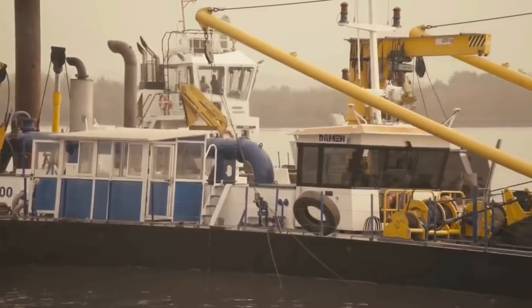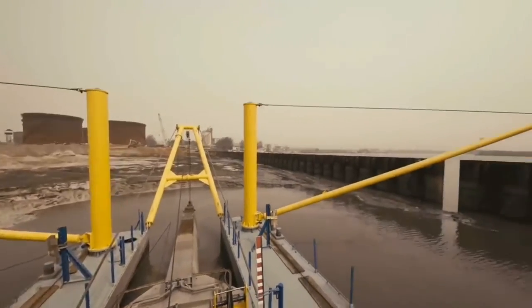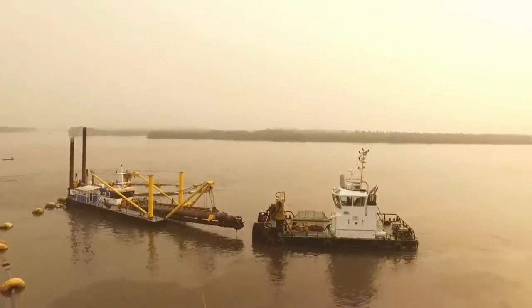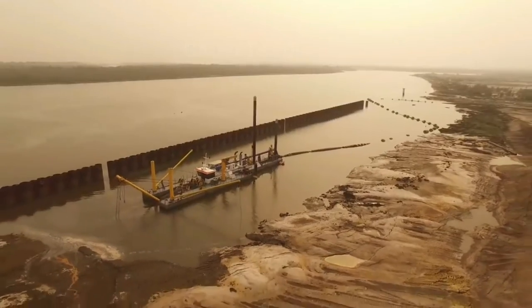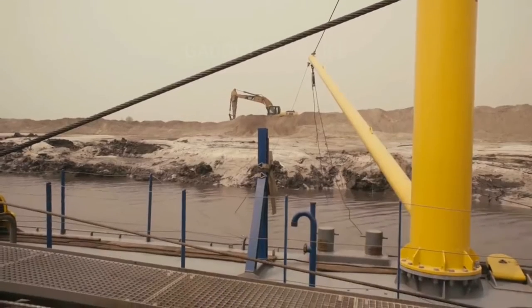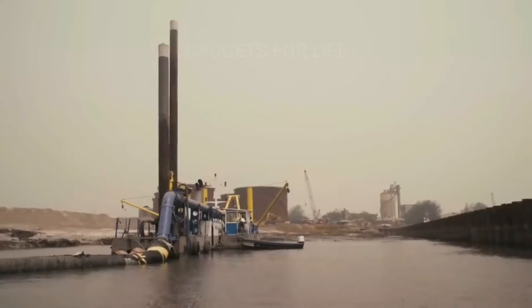The structure consists of a pump, a motor, and several pipes. One of the pipes sucks up the dredge spoil, while the other one moves it. The video shows the work of the hydraulic dredgers of the Dutch company Damen. These two models differ in power and therefore in performance.